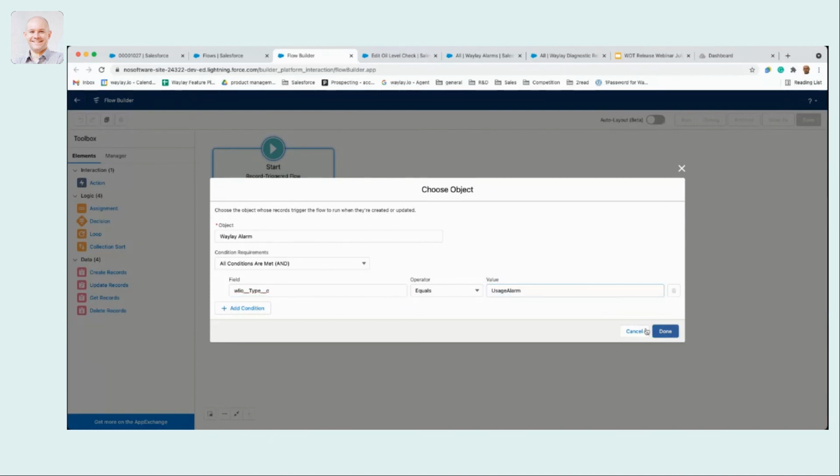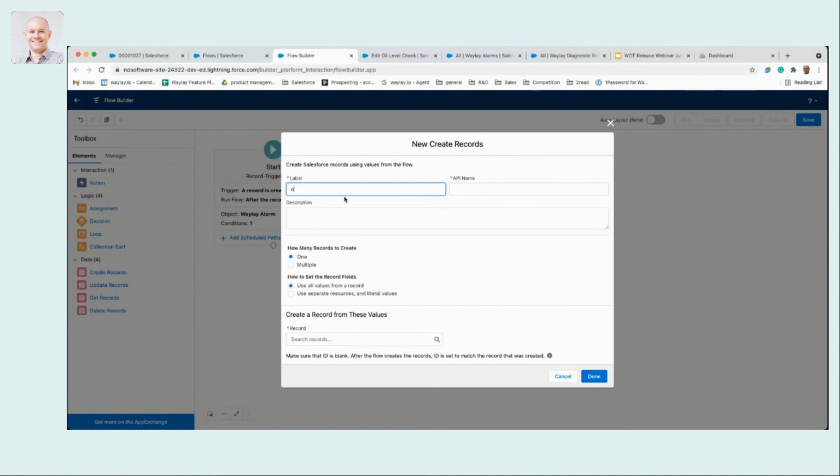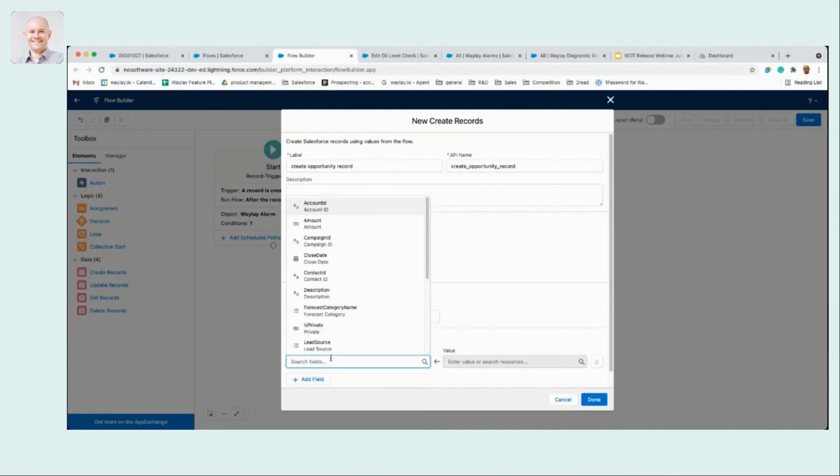Where, for example, you create an opportunity record. Create opportunity record, and then you specify here opportunity. There we go. And then you fill in the opportunity fields based on the Waylay alarm details that are in there. So I guess you get the idea.